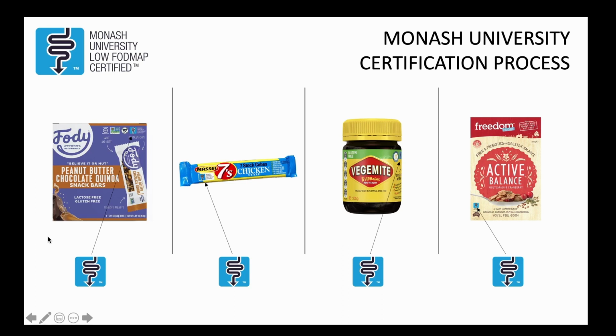They may also say something like tummy friendly, fructose friendly, or even write the words low FODMAP. Unless it has one of these two symbols with it, it's not necessarily reliable. So you still need to check the ingredients list and see if it is low FODMAP, because I've seen quite a lot of products using these claims without the symbol and they're not accurate and often not low FODMAP.